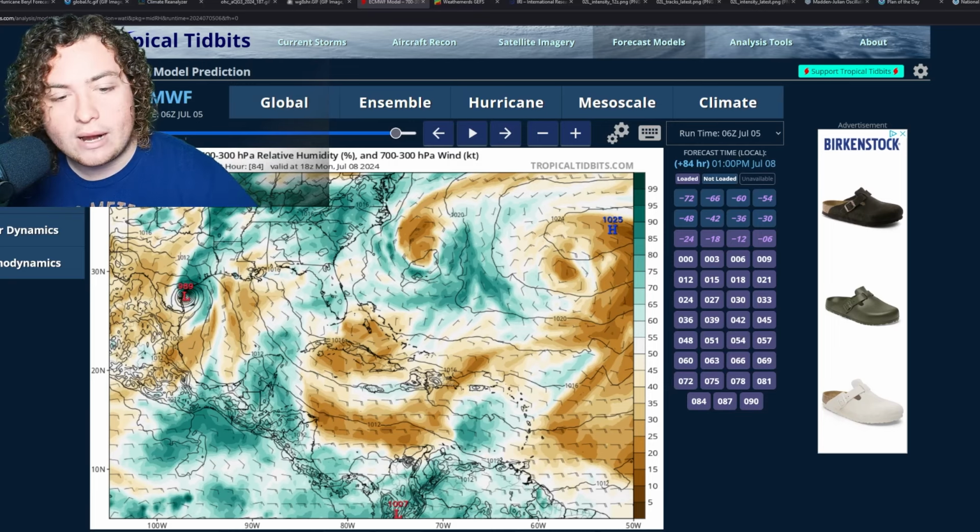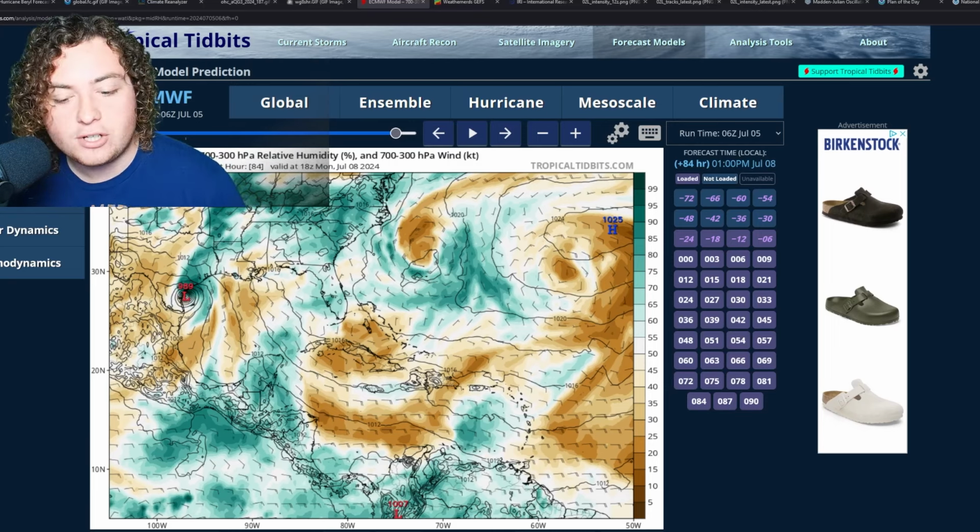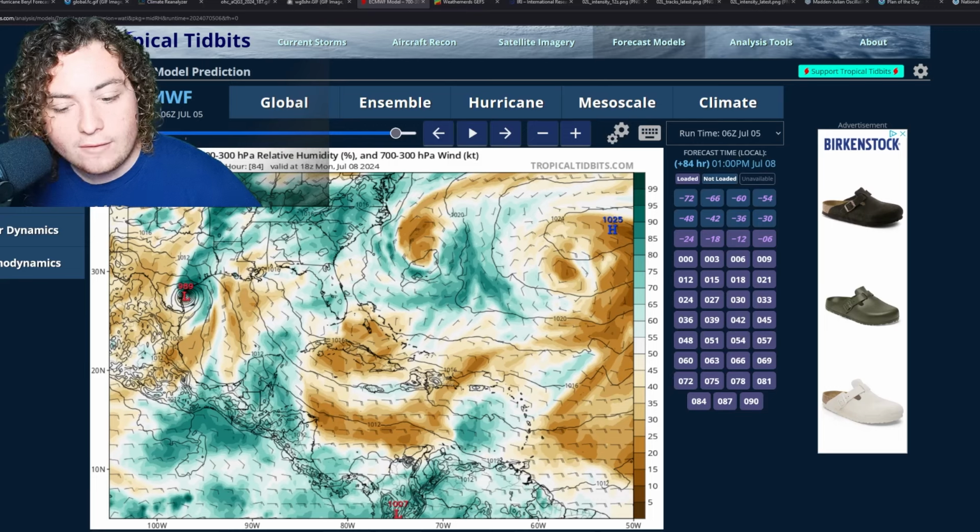We've seen it all around. We've seen it in the Caribbean become a Cat 5. We saw it hit Jamaica as a very strong Cat 4. We saw it hit the Lesser Antilles as a strong Cat 4. And we saw it hit the Yucatan Peninsula as a strong Cat 2. So expect the unexpected, ladies and gentlemen, for better or for worse.